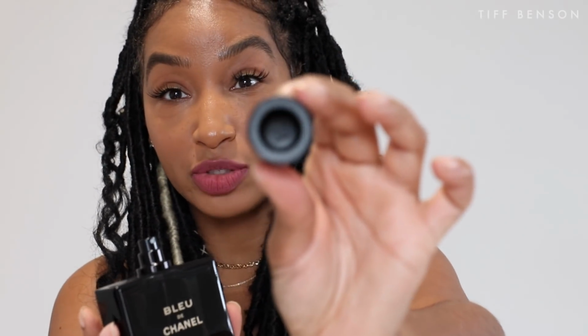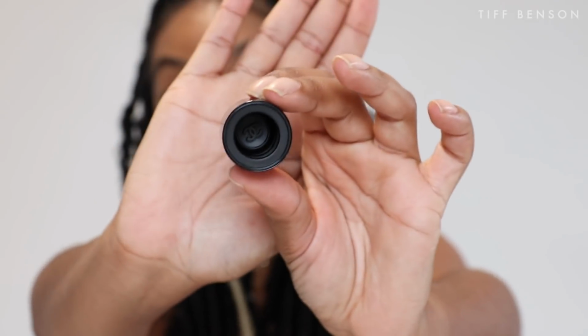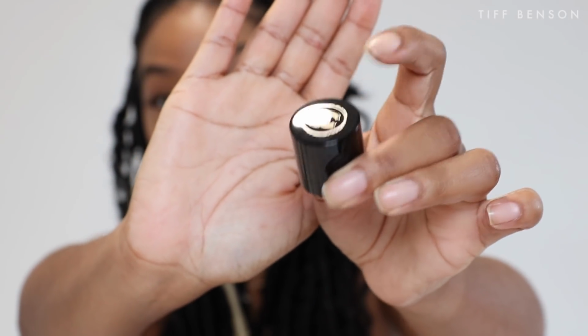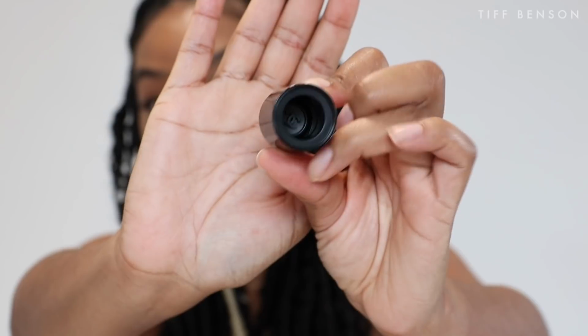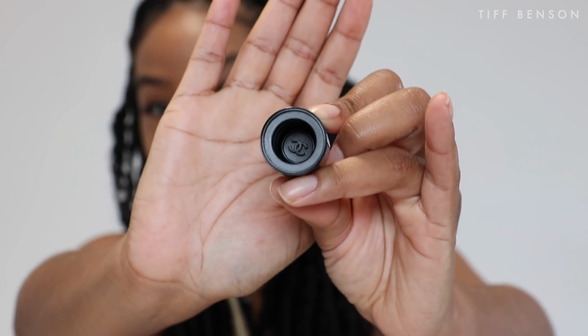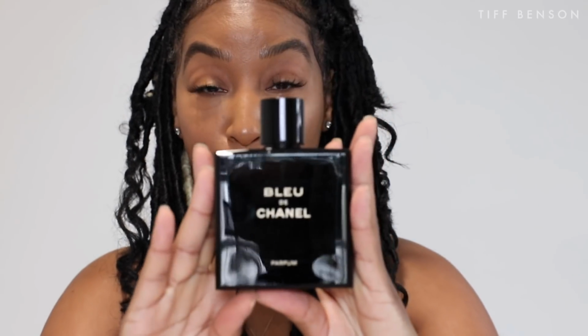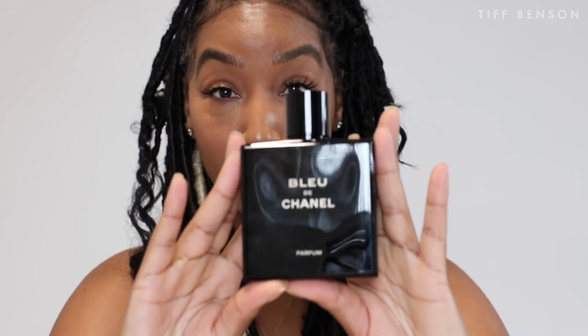I love the caps on Chanel. I actually really love the caps on Chanel. Like, they have the insignia on the top of it, and if you've ever noticed, you could see the insignia in the inside. Before I spray this, let's get into a quick note breakdown.